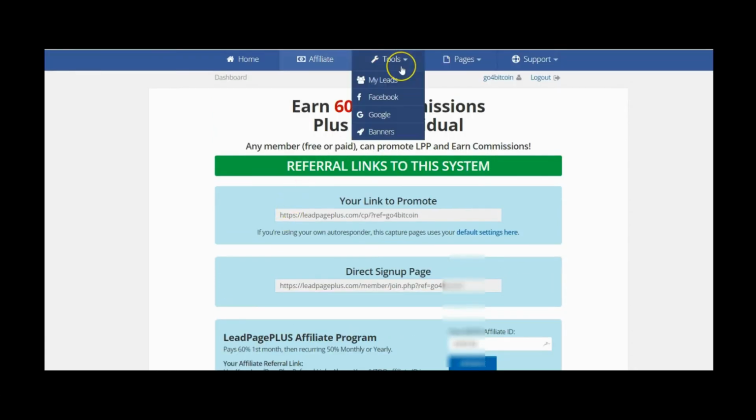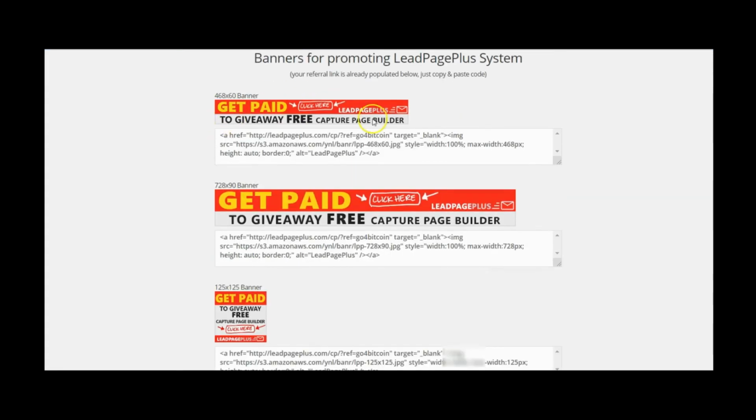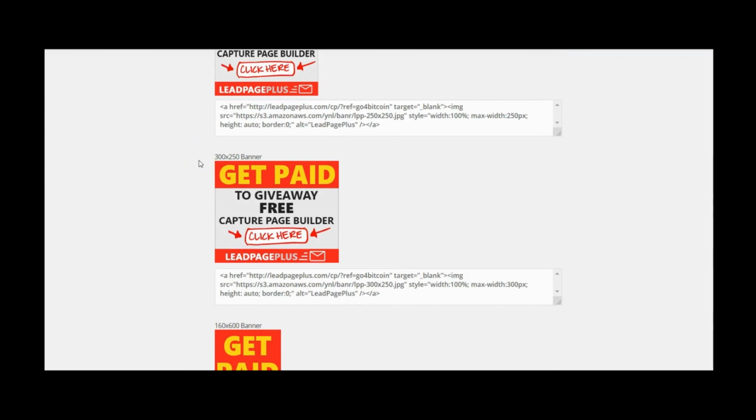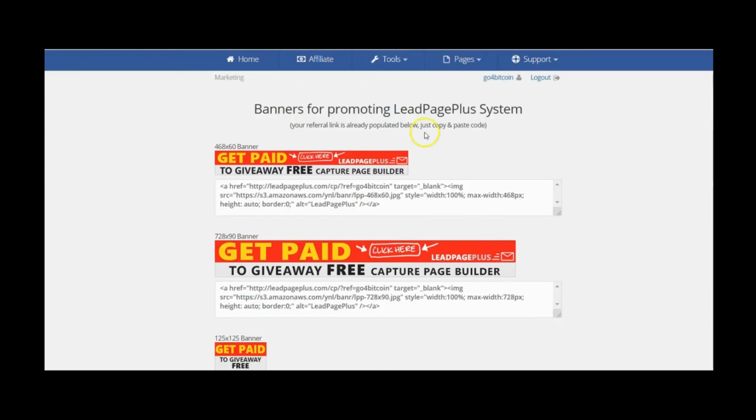Then from there, I'll just show you the banners. You're free to create your own banners, but there are banners here you can use, and these do convert quite well as well. I've had quite good success with these banners. And then next, this is the bit where you create your capture pages.